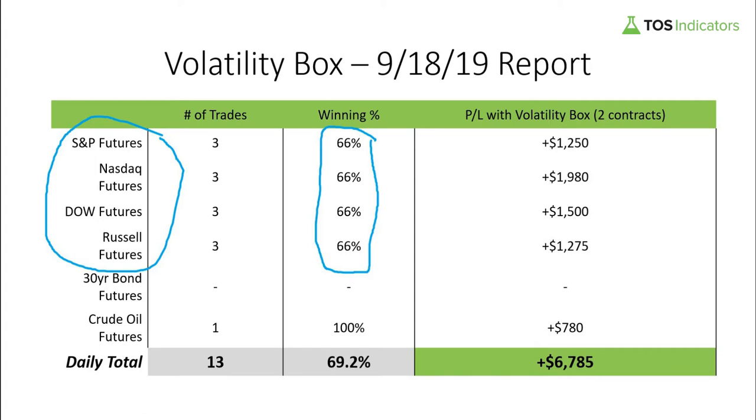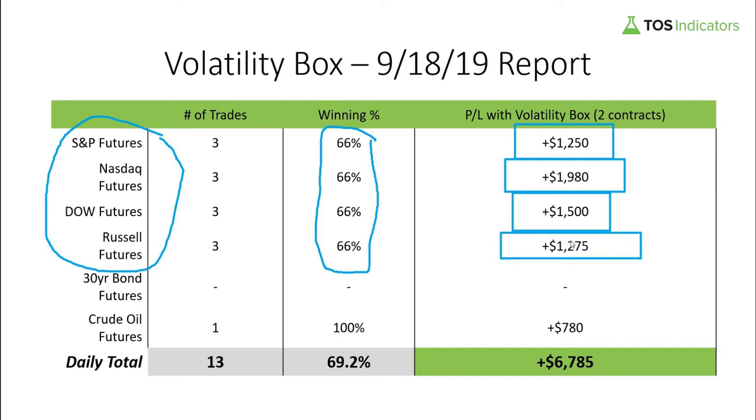The P&Ls for each of those were relatively nice. So for the S&P with 2 contracts, we had a positive 1250. For the NASDAQ, we had a positive 1980. For the Dow, we had a positive 1500, and the Russell was a positive 1275.